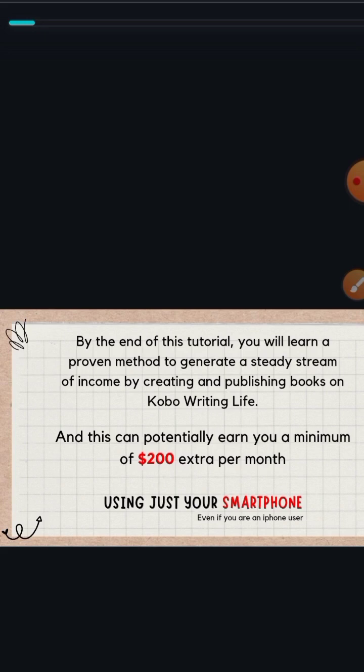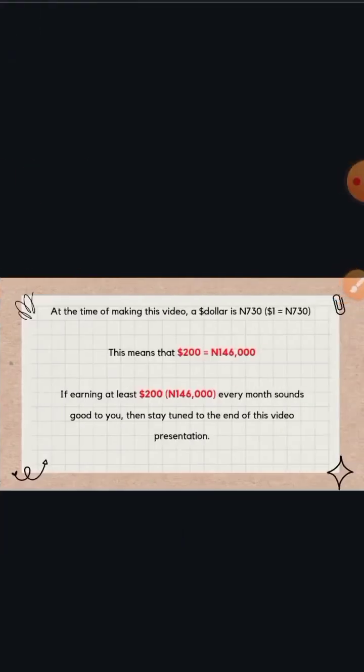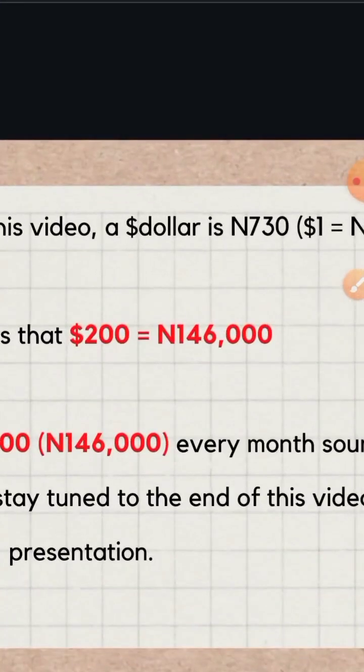Now, if you're using your smartphone or an iPhone, you can make use of these two devices to make at least a minimum of $200 every single month for yourself by just creating books and publishing them on Kobo Writing Life. At the time of making this video, a dollar is 730 naira. This means that if you're earning an extra income of $200 every month, you're earning about 146,000 naira just for creating books and publishing them on Kobo Writing Life.